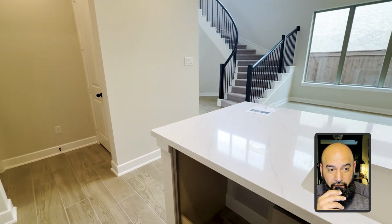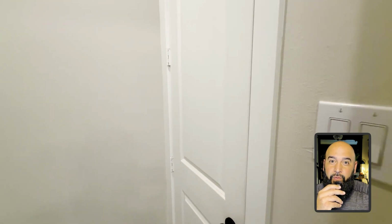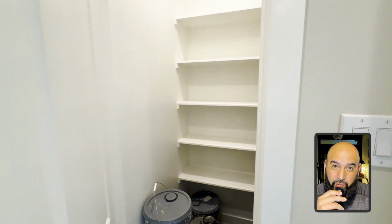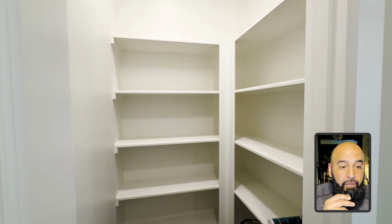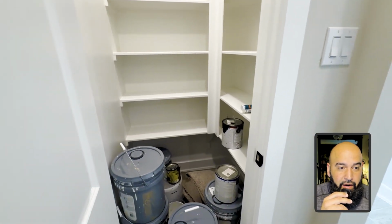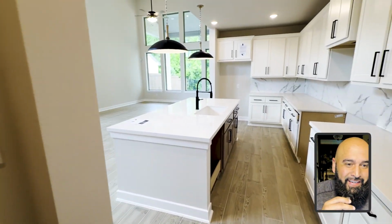I really wanted to show you right there on the bottom, they went with that natural wood look, so they did a two-tone in that kitchen. You have that natural wood look on the island, and then you have the white cabinets, and in here you have a nice big walk-in pantry. You can see they're using it as their paint storage right now.